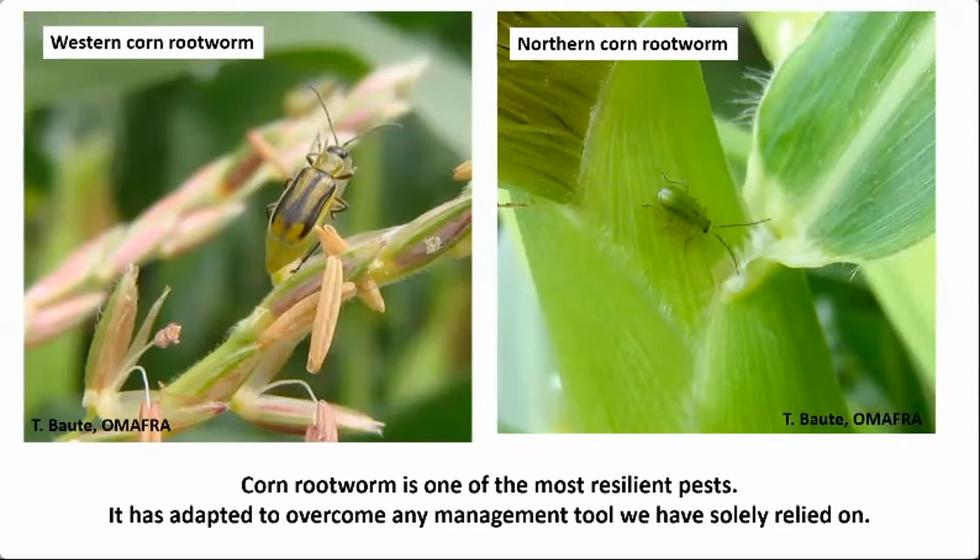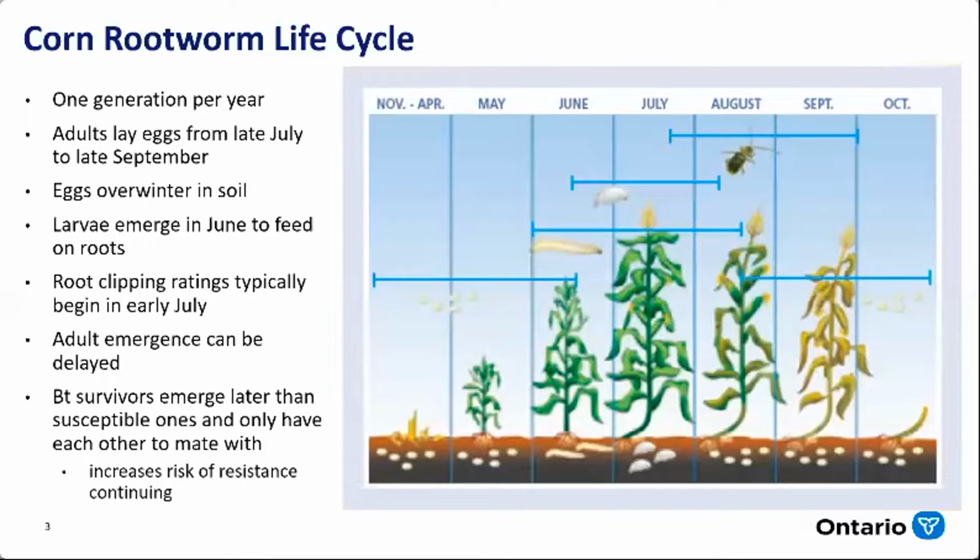And now in the case of us, almost solely relying on Bt hybrids as a management tool, they are starting to develop resistance to that. There is one generation per year, and you can see the adults, which are the most obvious, come out around August and hang out in fields until a very hard frost. We saw them out until late October, early November in Ontario in 2020.